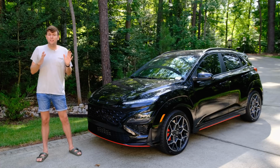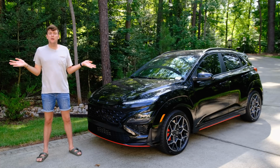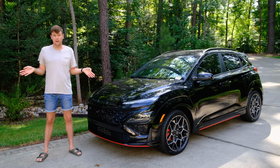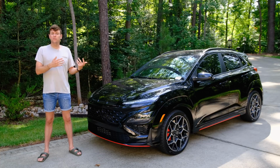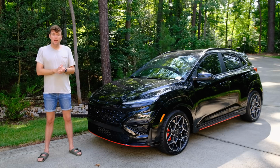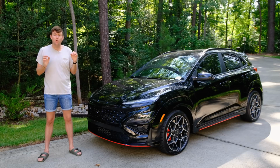I'm sad to say, though, that there's no manual option, as I'm sure others are sad to hear it, but the market might not even be there for it, and they'll probably come out with a manual later if people complain about it enough. I mean, hey, they did that for the Supra. The Kona N also includes a bevy of other sport-tuned tech like active dampers, oversized 14-inch front brake rotors, and some other stuff that I'll get into later. This sporty little scamp gets up to 60 miles per hour in an impressive 4.8 seconds and has a top speed of a claimed 149 miles an hour.